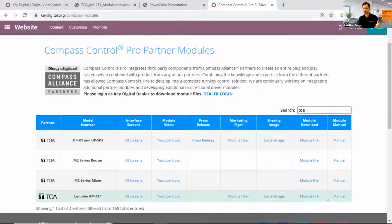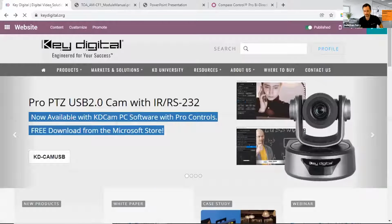And if that seems like a lot to you, we actually include in the file itself, when you download this module, sample projects for you to begin with. One that's more of a conference room, like a longer table, and another that is more of a huddle space where the table is facing the wall of the display and the Lenubio and the camera.